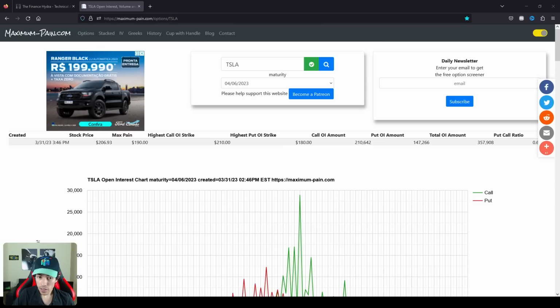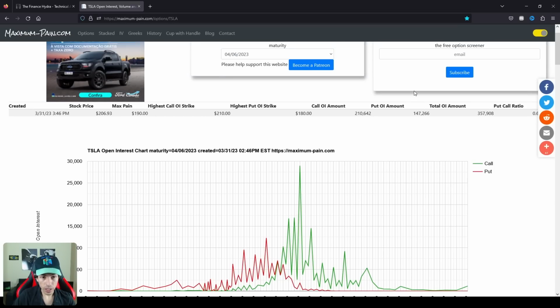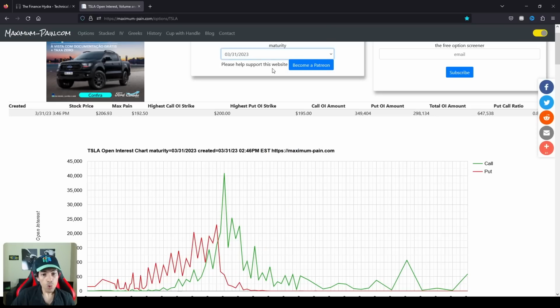Options wise, Tesla looks incredibly powerful. The put call ratio is very low. In fact, it is surprisingly low, 0.69 for options expiring next week. Regarding its calls, the highest call open interest strike is right now 210. Therefore, the 210 is our major resistance level for next week. This week, our major resistance level was the $200. Right now, we broke this key point.